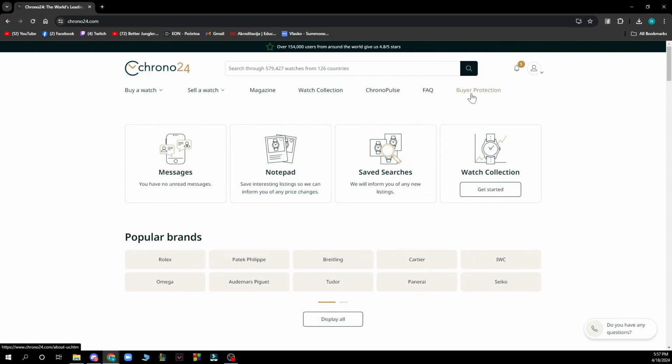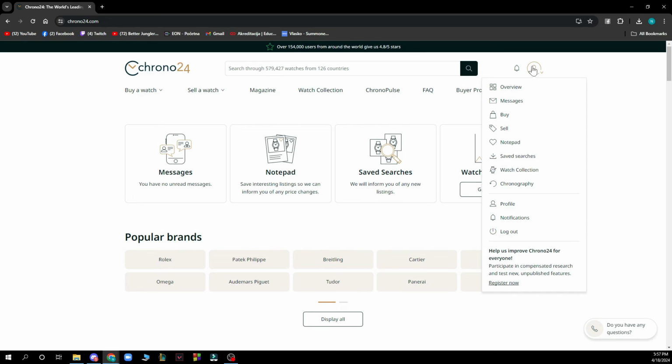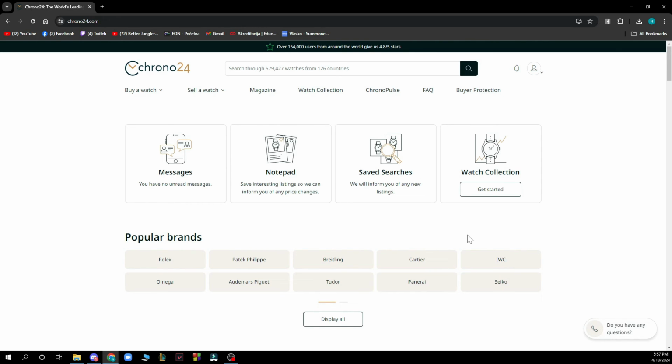and the buyer protection. In the top right corner guys, we also have the notifications, where all of your notifications will be stored. At the moment I don't have any, but be sure when you have some they will be there. And also in the top right corner we have everything about your profile. So we have your overview, messages, buy, sell, notepad, saved searches, watch collection, categories, your actual profile, notifications, and the log out option at the end.